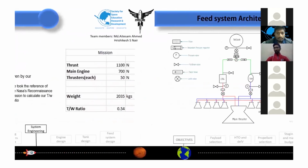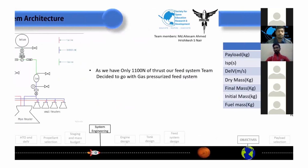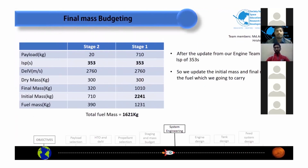Once the thrust requirement was done, the feed system architecture was the second task of system engineering, and on the screen is our feed system architecture. We went with a gas-pressurized system with helium as our pressurant gas. Moving on from this second objective, the third objective was the final mass budgeting. This mass budgeting is done with the values we obtained from the engine design team, which will come in the upcoming slides. The practical value for the ISP is 353, whereas the ideal value was 380.